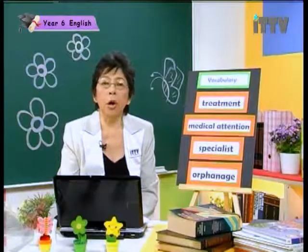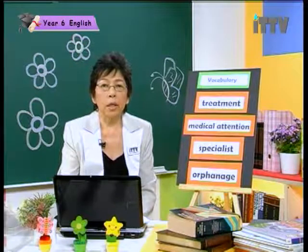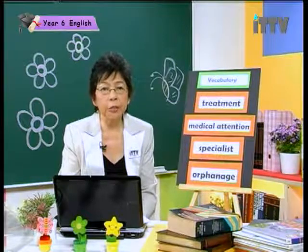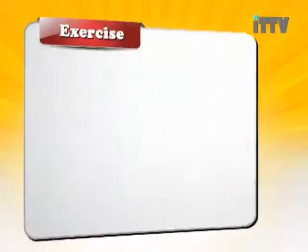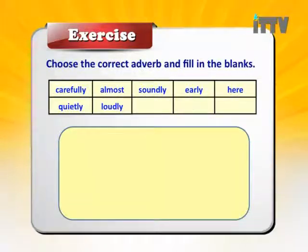Children, now that you have learned all about the different types of adverbs, are you ready to do an exercise? Well, get your books out. And here is an exercise that I have prepared for you. Have you got your exercise books ready, children? This is your exercise. You have to choose the correct adverb and fill in the blanks. And the adverbs here are given to you in boxes. Let's read them together. Carefully, almost, soundly, early, here, quietly, loudly, always, late, very.